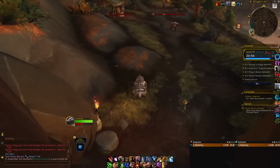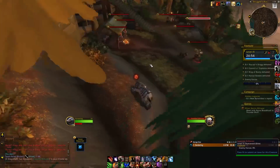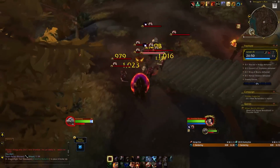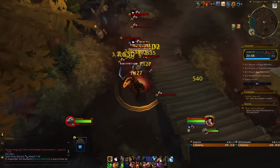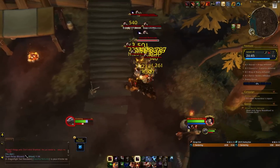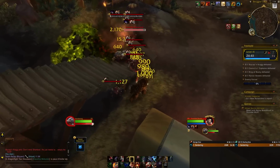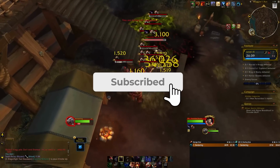When trying to predict or even just tell if a tank is going to be good or not, there are a ton of factors you need to look at, from tier sets to trinkets to secondary stats and item level scaling, all the way to content design and overall tuning of the class. I'm going to do a full prediction or a full deep dive or whatever you want to call it in the near future, so if you'd like to see that, consider subscribing.